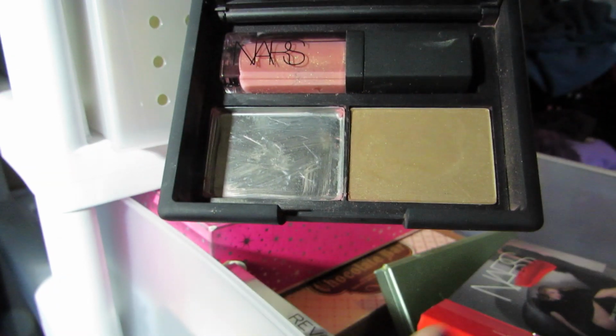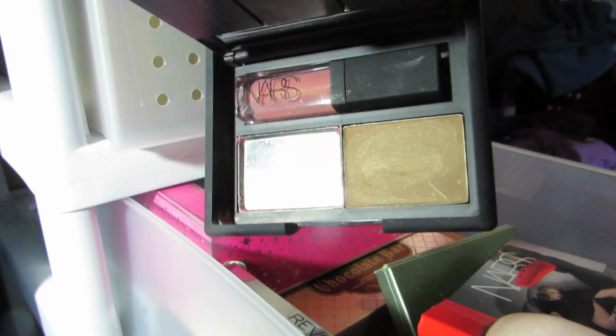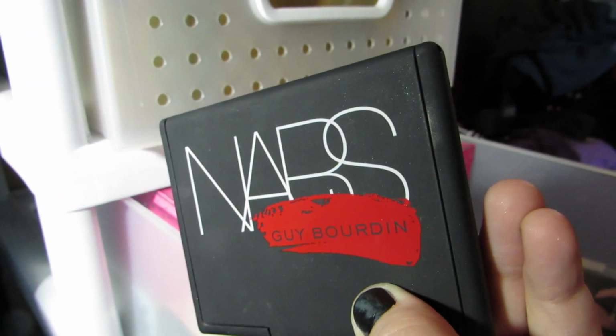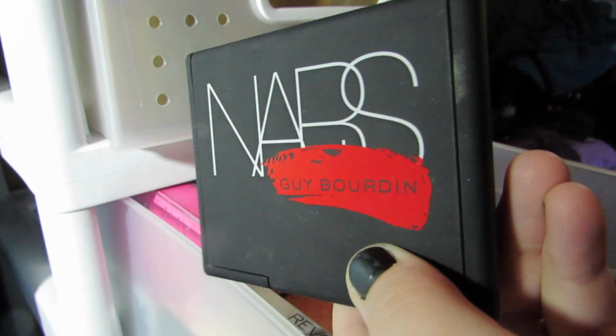And then when you flip this up, the Deep Throat blush, which I have already panned out of here because I was starting to hit the bottom. And then the Laguna bronzer, which I don't use very much. It just looks too muddy on my skin. I am holding on to this palette, but I do not recommend anybody wasting their money on it because this was $60 and I don't grab for it nearly as much as I thought I would.